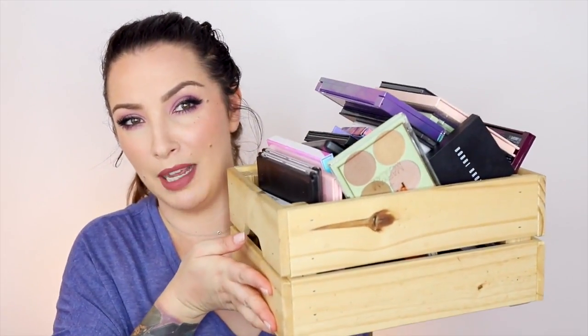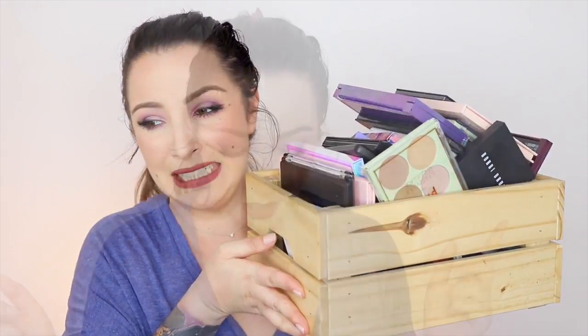Now, the reason I'm doing this is because I bought a lot of palettes in 2017. Alright, so like I said, this is all forms of palettes, and some of this is possibly PR, some of it is possibly gifted, the vast majority of it I did buy. So I've got a problem.